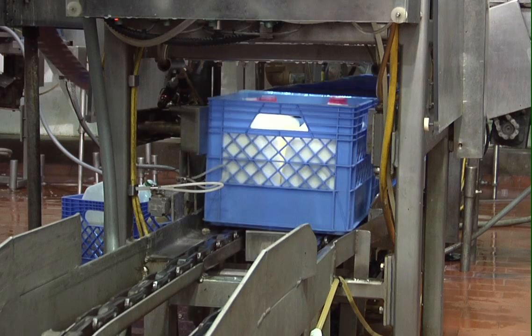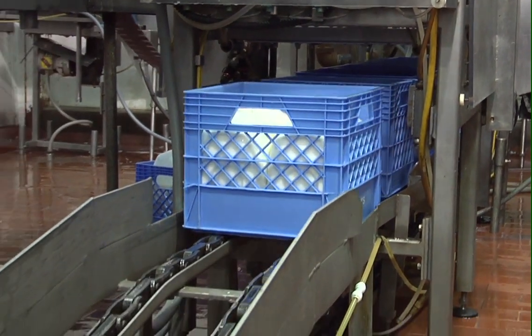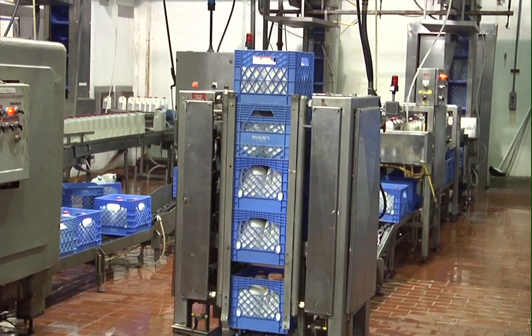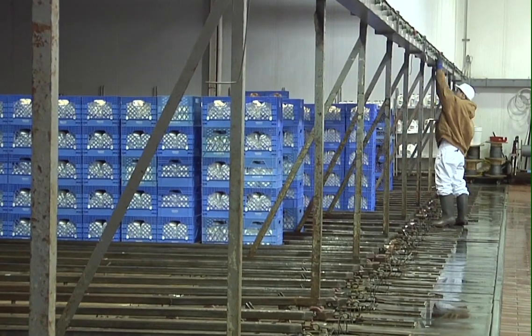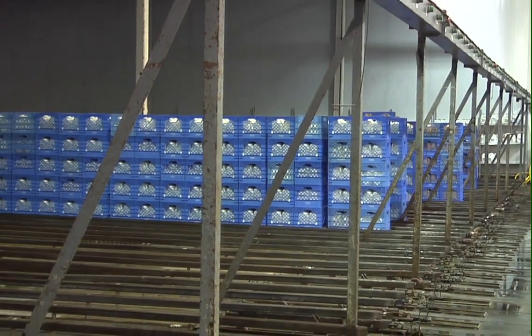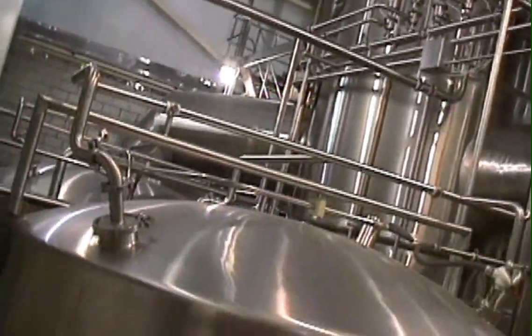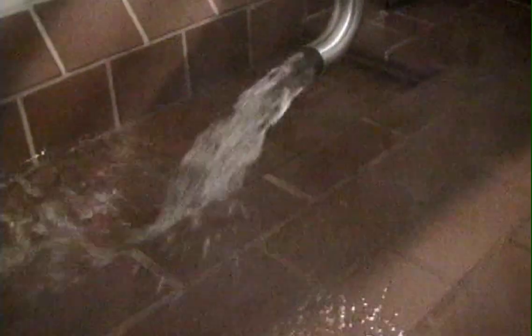The packaged milk is conveyed directly into the cold rooms, where it is automatically cased, stacked, loaded onto dollies, and put on automated lines ready for loadout later that same day. When processing our reduced fat milks, we have a huge mechanical vapor recompressor evaporator known as an MVR, capable of removing 40,000 pounds of natural water directly from the milk.